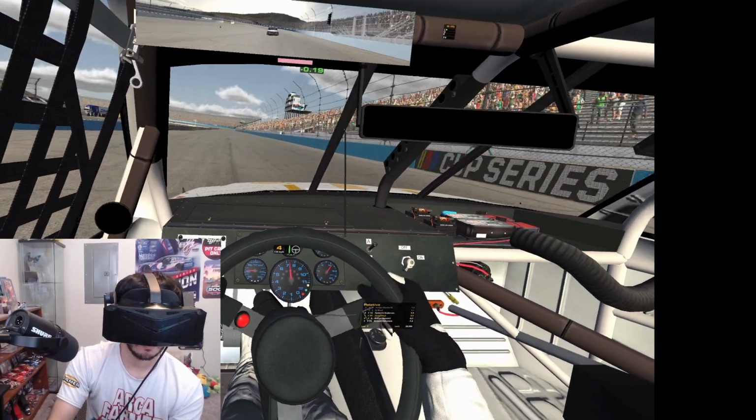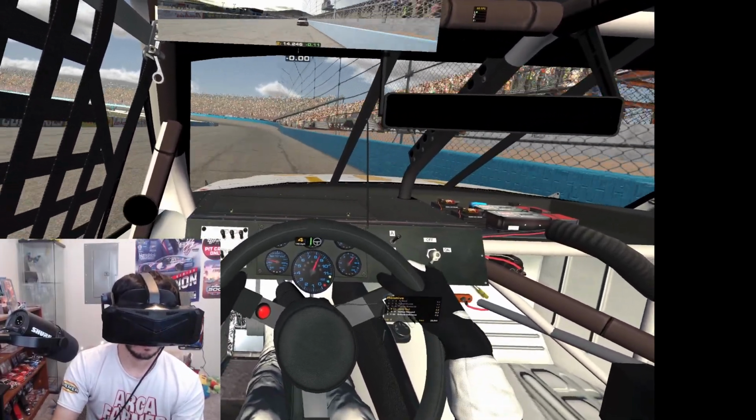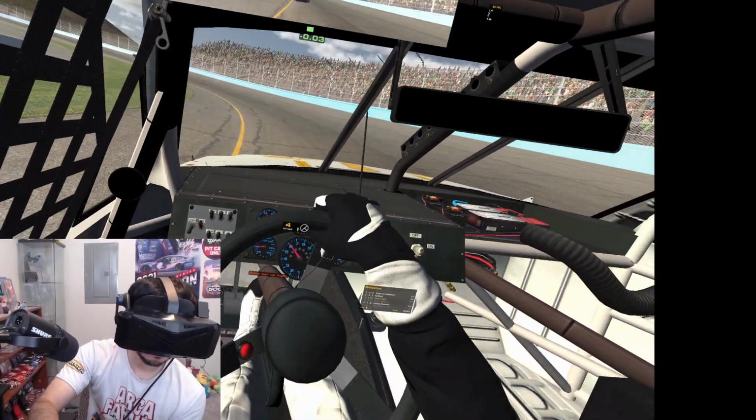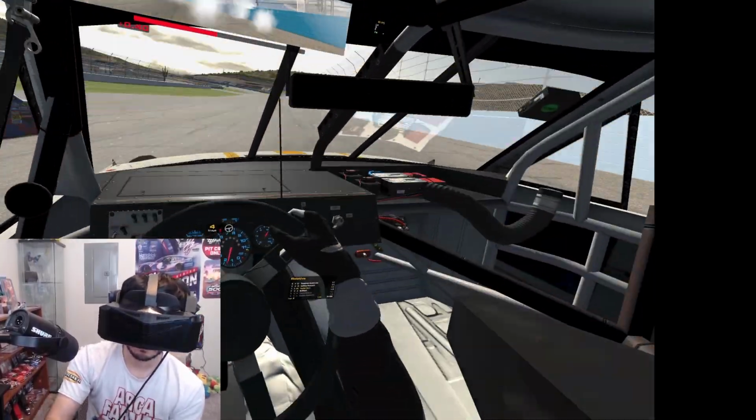So after trying triple monitors for a very short amount of time and then trying VR for a relatively short amount of time, I can say I picked up the triple monitors a lot quicker than VR. Was I more immersed with triple monitors? Not even close, but I was able to be competitive a lot quicker than in VR. And I think the main reason for this is the default FOV of just being in a car in VR. It's completely different than what we're used to on monitors.